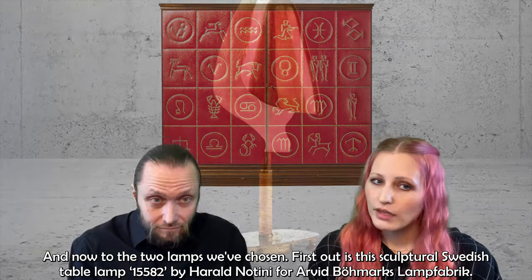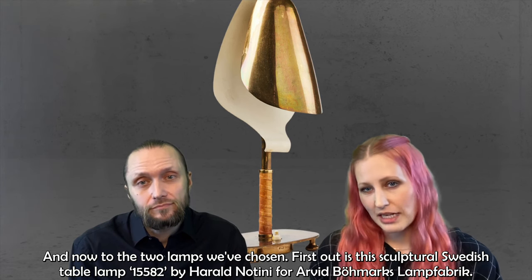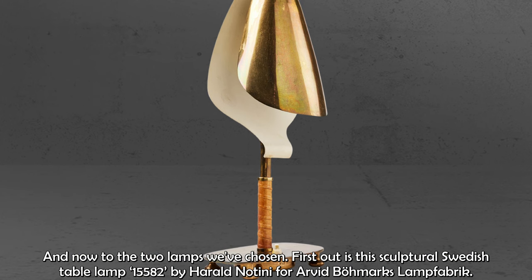No. And now to the two lamps we've chosen. First out is this sculptural Swedish table lamp. Wow, that's a lot of numbers. Yeah.